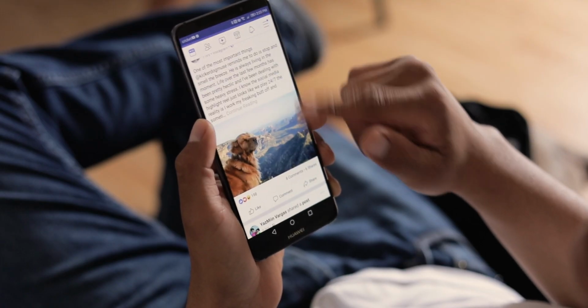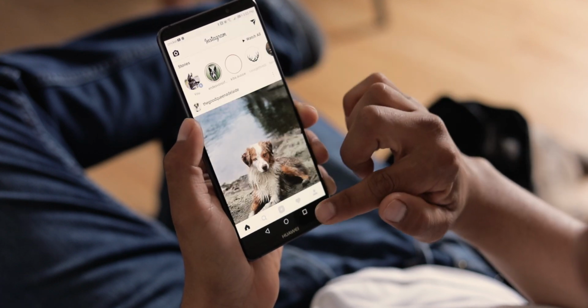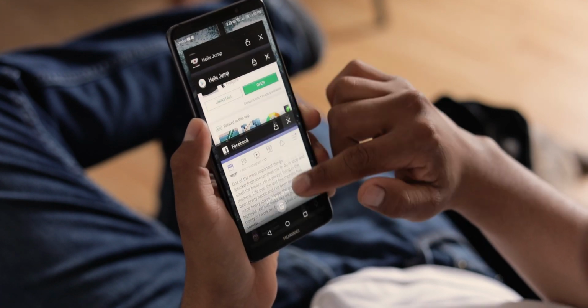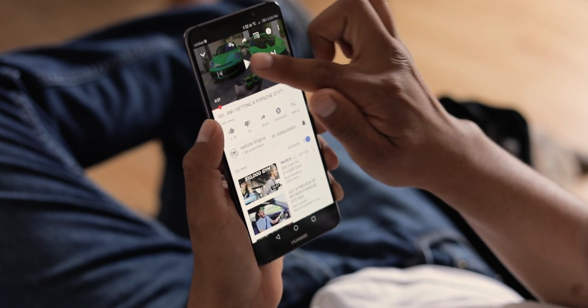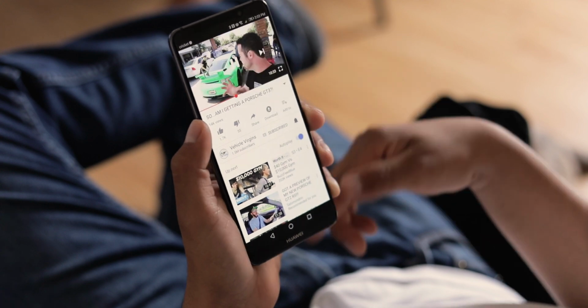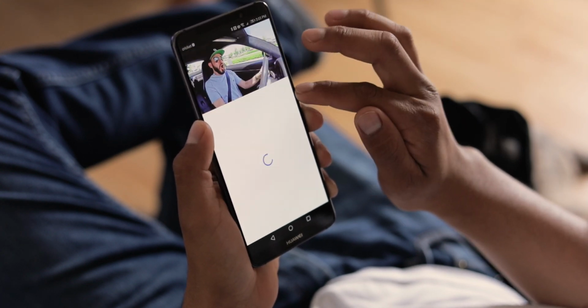Other than that, the UI is pretty much very easy to use. It's a very fast system. None of the apps have been lagging for me at all. It's very easy to multitask, have a lot of different apps open at the same time. I mean, this 6 gigabytes of RAM is a workhorse, plus you got that octa-core CPU putting in all that work, and it just makes for a fantastic speedy phone.